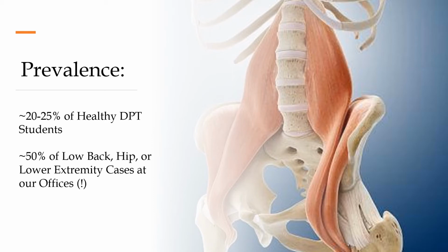We're finding that about a quarter of the people we screened have psoas inhibition, and these are mostly young, relatively asymptomatic DPT students at the school who, if anything, are more likely than average to be hitting the gym. At our offices, amongst symptomatic patients with low back, hip, and lower extremity complaints, that number is closer to 50%. So at least half of these patients have a key low back and hip stabilizer / hip flexor that has lost its ability to fully engage. And I don't think this number is unique to just our offices.